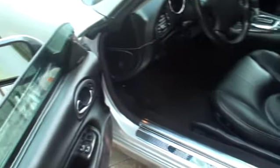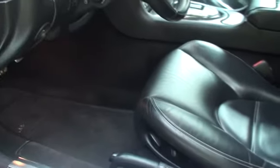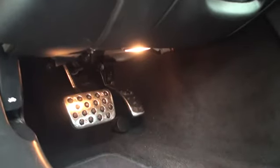White stitching on black charcoal leather. Beautiful shape. No worn out areas or anything. Carbon fiber on the dash. And check out the sport pedals. Lighted stainless steel pedals. Door sill, Victory Edition.